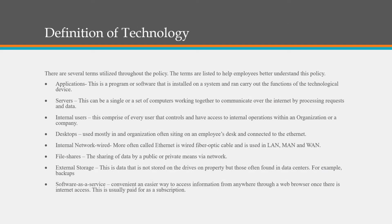At CGT, we have implemented within the policy a list of definitions that we believe our employees and users should be familiar with to prevent any misconceptions. I will just run down the list. The desktop you'll hear very often because that's the only form of computer that is utilized at CGT. The internal network is the Ethernet, and software as a service is a convenient way to communicate from anywhere. We have external storage, which is the backups.